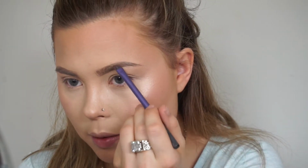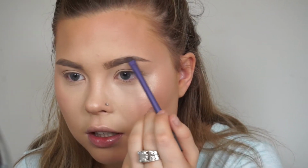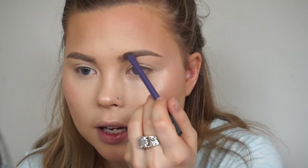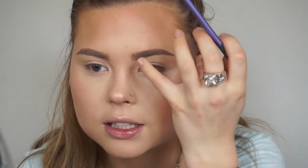So what I really like to do, and I've been doing this lately, is then I take my brow powder in blonde, and I just go over the sparse areas. So this actually tends to be more towards the back, if I see anything a little sparse. This will fill it in and give it that texture. It just creates a more solid brow shape. And then I will be really light with it when I get to the front, because I still want to see some hair, especially in the front of the brow.